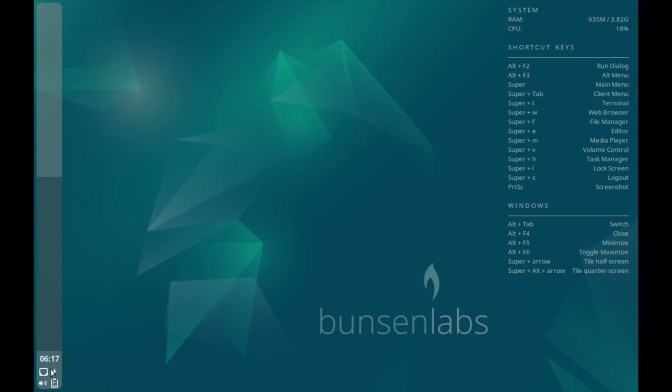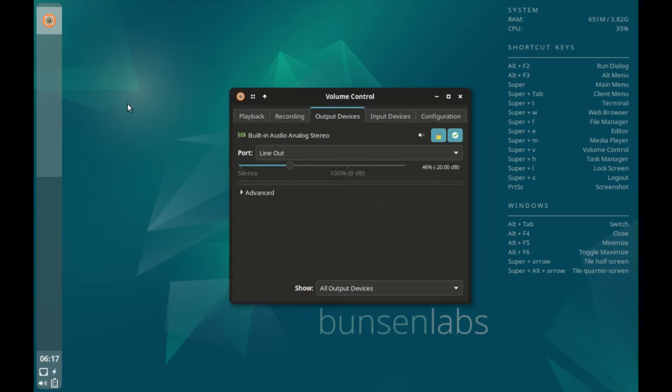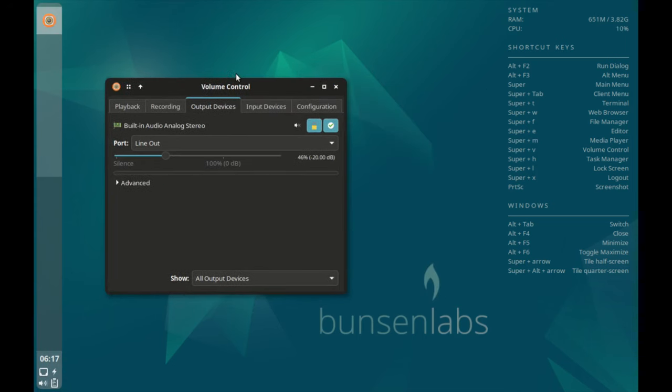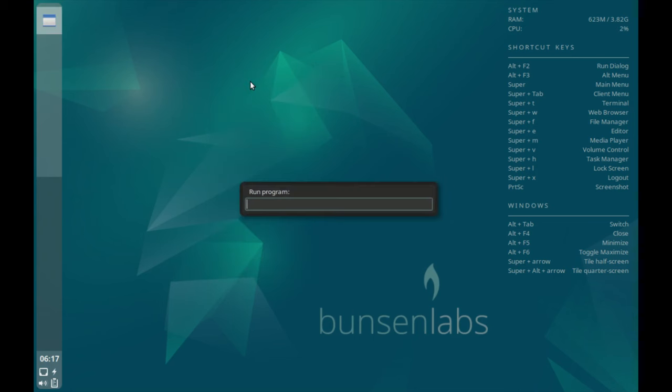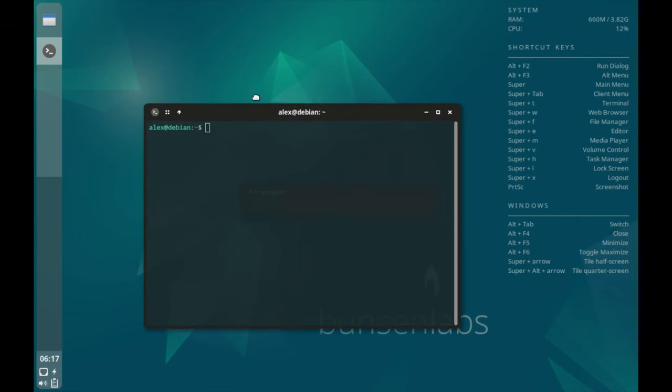Today we look at Boron Linux, a Linux distribution developed by the company Bunsenlabs. The latest version is based on Debian 12, codenamed Bookworm. Now there are two downloadable options in terms of ISO, one for 64-bit PCs and the other for 32-bit PCs.